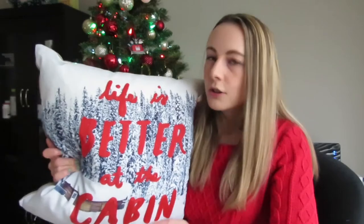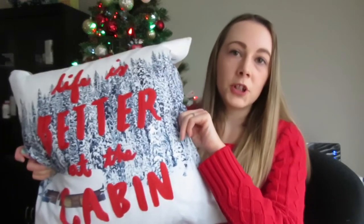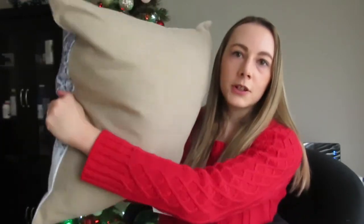I've always wanted a cabin. Me and my husband both want a cabin. We're thinking about getting one when we're like 30 or something, whenever we can afford it. You know, those things are expensive. We're thinking Ontario, but we're not sure yet. We're not sure where we're going to be located in the next few years. But for now, we're going to use this pillow on our bed or couch. I'm not certain where I want to put it yet.